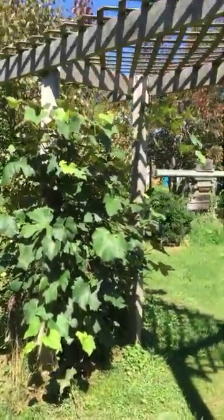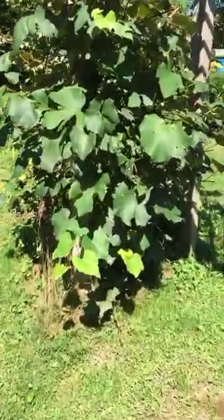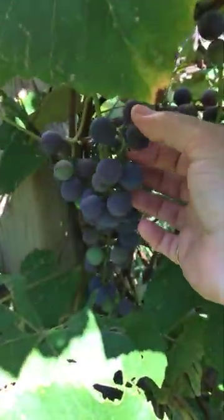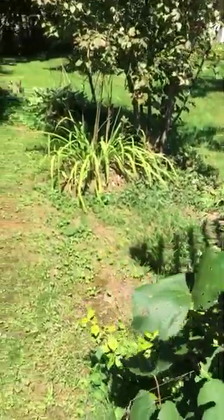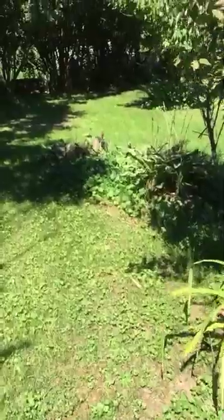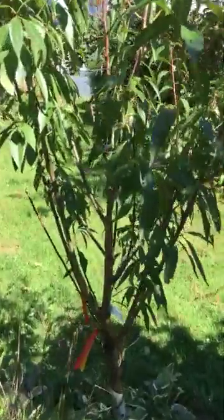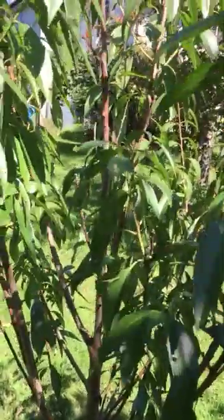I have a little arbor that I put in here as a little walkway, and we have grapes. So this is the first year that we're really getting grapes off this, and they're turning. Yummy. And go up through here. I'm just going to cut across here. This is a hardy almond, so I can't wait to see what that does. This is 2 years old. 2 years that I've had it.